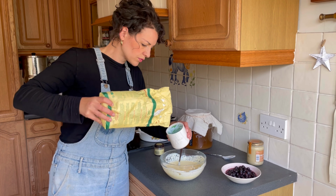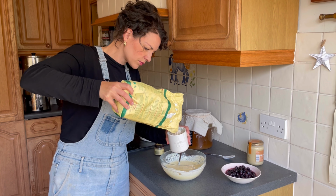You can really use any oats. I think that porridge oats or quick oats work best.